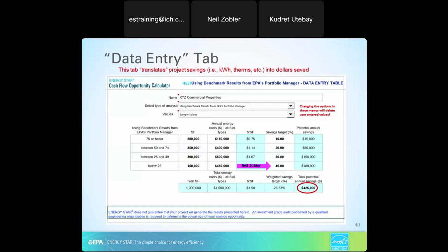We're looking for the total savings that we can pull out of the installation of the energy efficiency improvements. And in this example, it translates to a 28% reduction in your utility bill. Great. Now we know how much savings we have. How does that translate into financing?